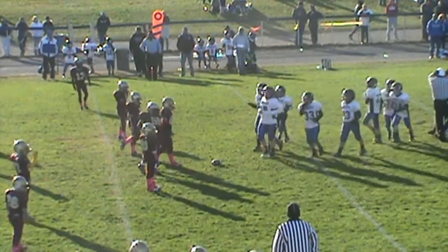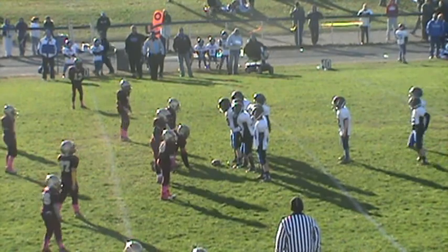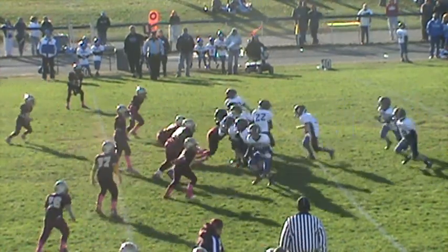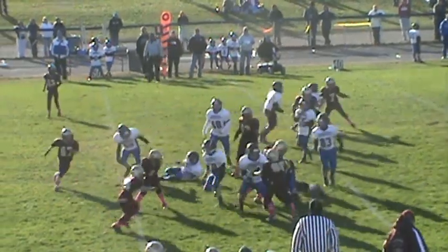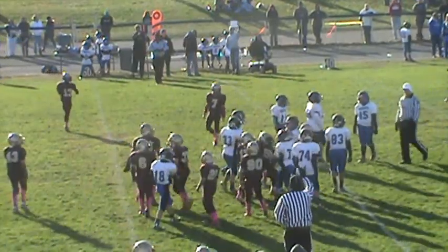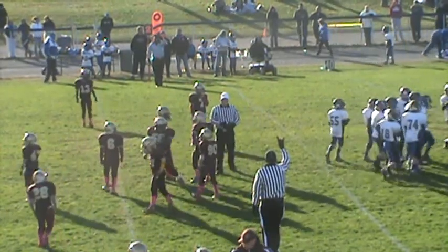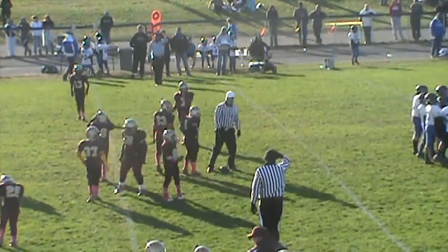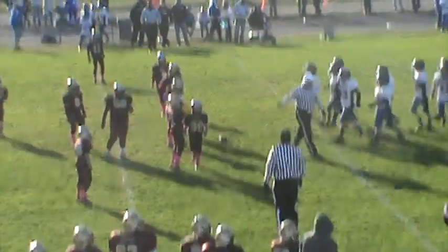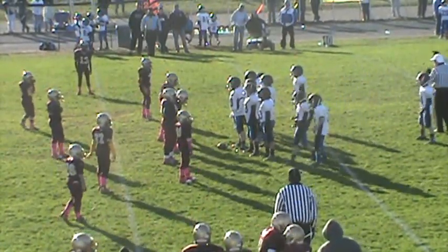Bombers start 1st and 10 now here from their own 47. Number 7, Sander with the carry off left end. There's no gain on the play. He's stopped at the line of scrimmage by number 37, Anthony Pez, and number 58, Ja'Kai Weiss. So Bombers come to the line, 2nd and 10.